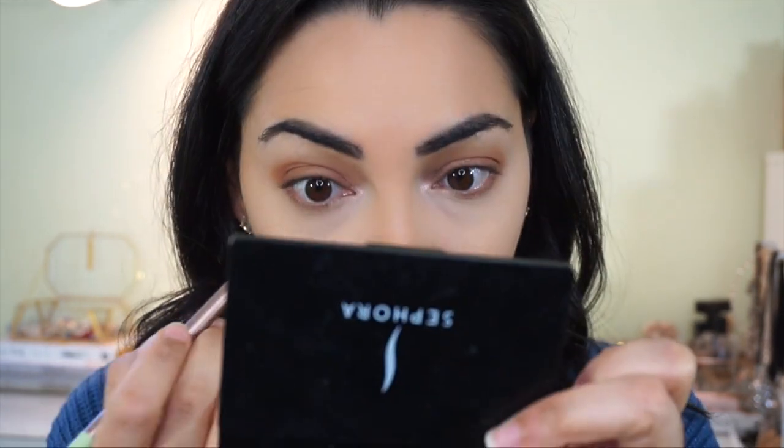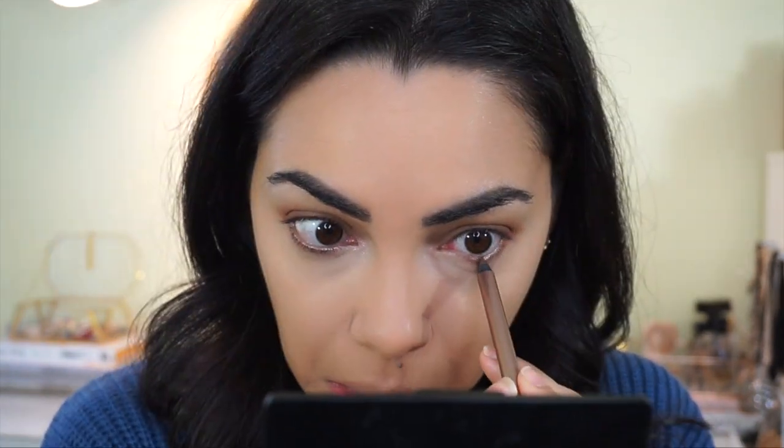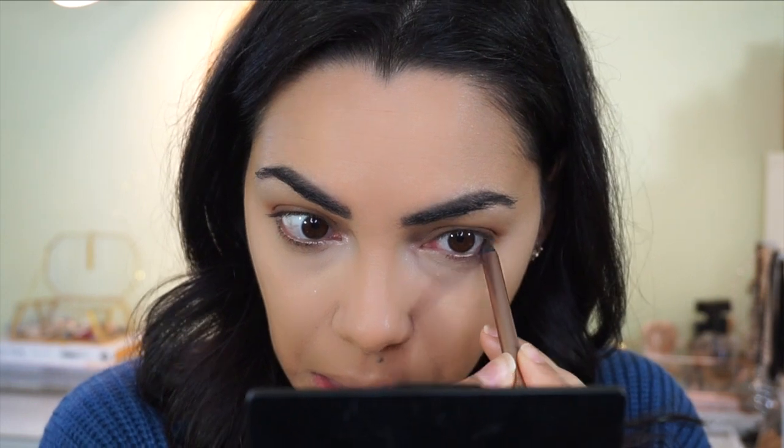Alright, I'm going to try this Pixi eyeliner. It is the Endless Sticky Eye Pen in the color Rose Gold. I was going to do black, but then I thought it's going to make it too smoky an eye. Pretend this is for the working girls. This is like a nice look for if you have to go to work or something. So let's see how this looks. It's very soft, very smooth.